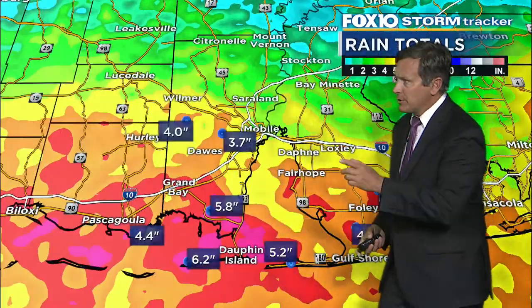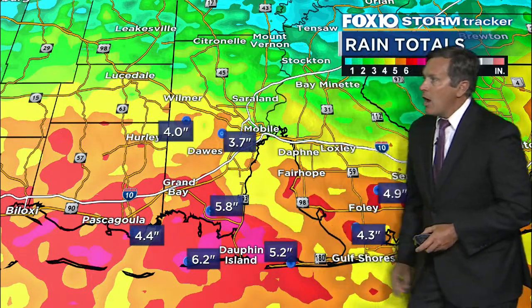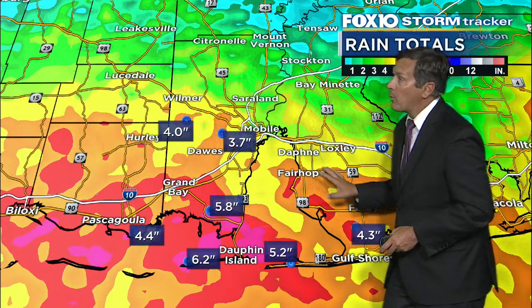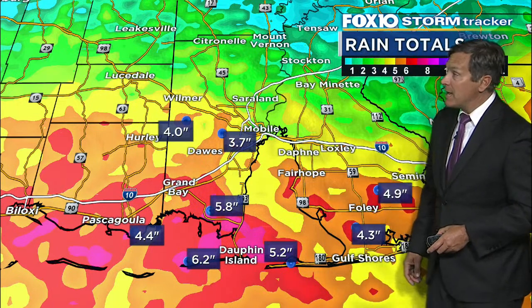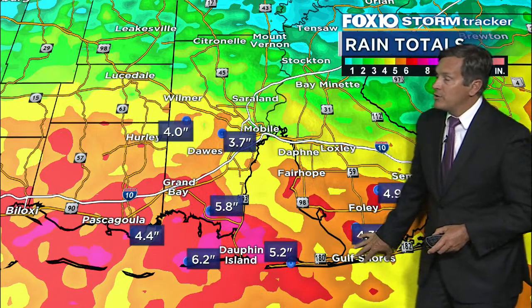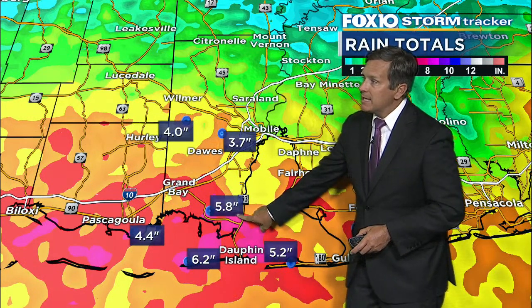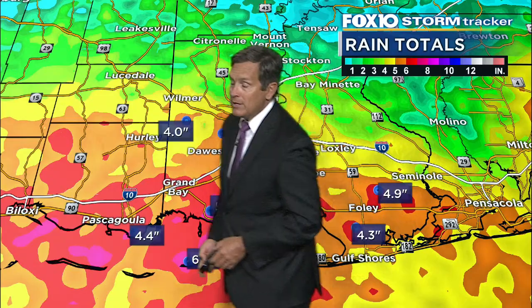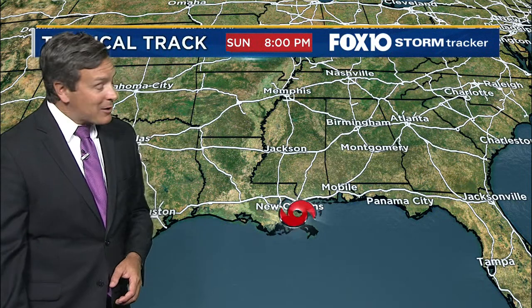Here's where we stand with the rainfall totals. Real interesting that the Doppler radar estimates that we have identified actually match up very well with the ground truth reports of what we've had at area airports. In fact, we've seen what appears to be about 3.5 to 3 3/4 inches of rain at Mobile Regional Airport, and you can see that right there, very close to the same number with our Doppler radar estimated precip. Sometimes the Doppler radar totals actually underdo it a little in a tropical event, but this one's performing well, and we're showing about 6 inches down towards Dauphin Island, 6.2 and 5.8 inches in Bayou La Batre and Coden. So this has been a big rainmaker for us as expected.